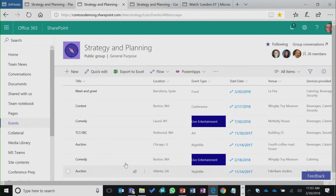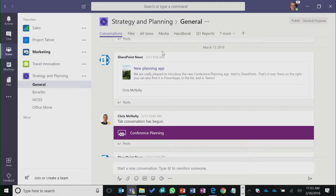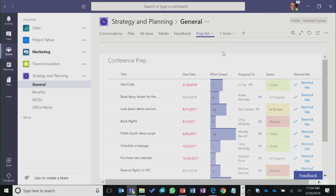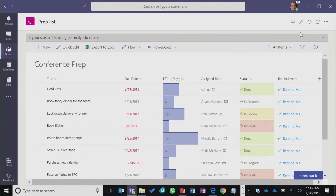There's also one other list, but I want to start to show you in the context of Microsoft Teams. So this is going to take me to that strategy and planning Teams team. And I'll come back to here to show you a little bit more about Teams, but I want to show you a different list called the prep list. So this is a list that we built in SharePoint and we manage inside of Microsoft Teams.